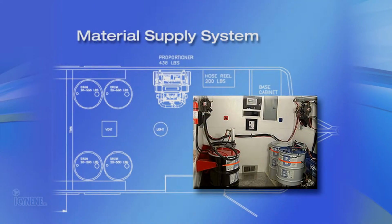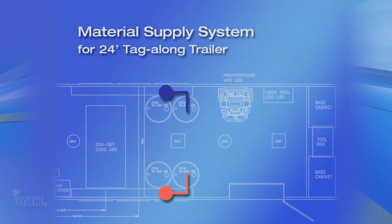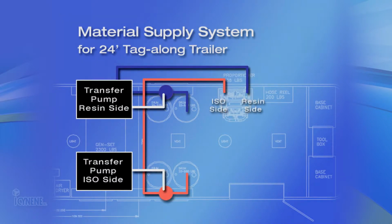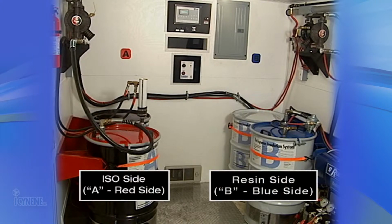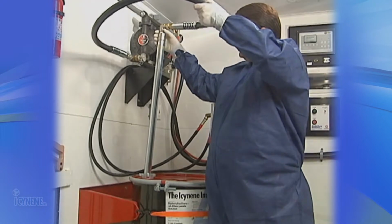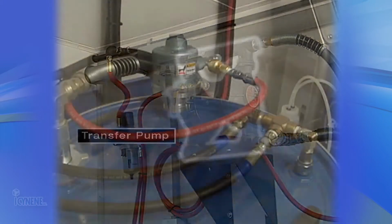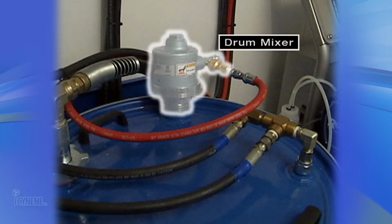Now that we've installed the air system, let's move on to the material supply system. A material supply system is required to get the material from the drums to the proportioning unit. The ICYNENE insulation system is supplied in sets of two 55-gallon or 208-liter drums. Components of the material supply system include dip tubes inside the drums to bring the material through a 3/4 inch or 2 centimeter high-pressure nylon inner core hose to the transfer pump, a low-pressure circulation hose to preheat and mix the material, and a drum mixer for the ICYNENE proprietary resin.